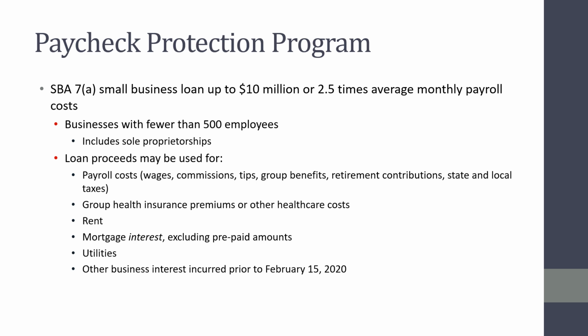Now, the definition of a business does include sole proprietorships. It also includes food service businesses that employ fewer than 500 people per physical location. So it is a fairly broad definition.